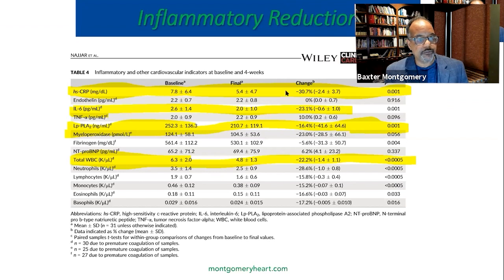As for some of the inflammatory markers, 30% reduction in C-reactive protein. Cytokines, IL-6 reduced by 23%, plaque-2 reduced by 16%, and total white blood count was reduced by 22%. Now notice white count started within normal range. Normal white counts are around 3.5 to about 10. But we saw a reduction from 6.3 to 4.8. That was a significant change.